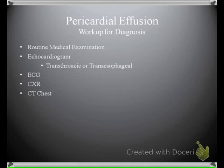So the workup for diagnosis, number one, is a routine medical examination. Many times simply by listening to the patient's lungs and the heart using a stethoscope, this will indicate some abnormality there. Also echocardiogram, transthoracic or transesophageal.